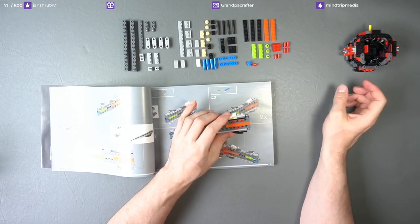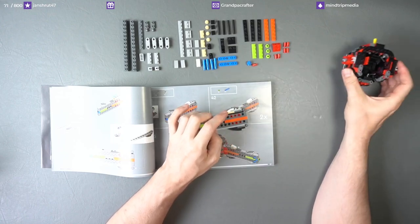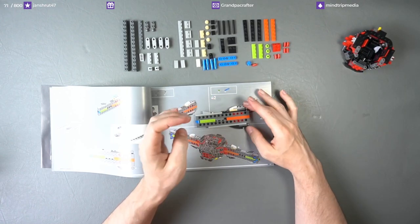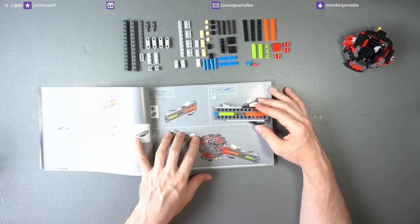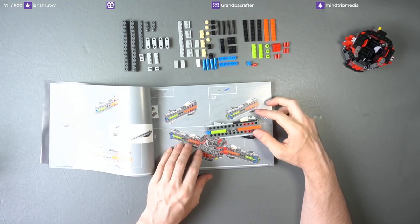I can sort of see where these are going to go. You can see the two socket joints here, and then you've got the two balls there. So we're sort of building out the wing. Well, I mean, had I looked ahead, my brain got there before the book. I didn't peek, I swear.